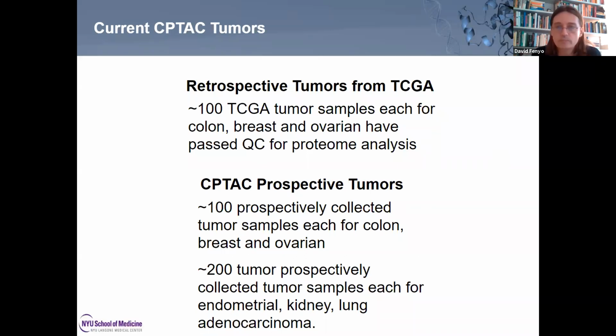So there's more and more data coming out where we will have both the genomic analysis and the proteomics. Typically there will be whole genome sequencing, whole exome sequencing, DNA methylation, microRNA, RNA-seq, and then proteomics and phosphoproteomics, and now more and more acetylation data is coming out also.